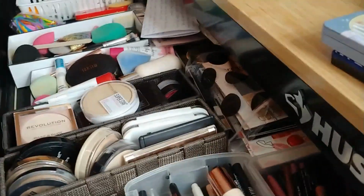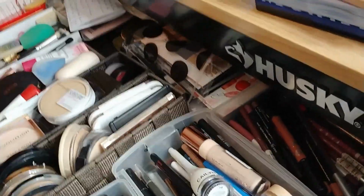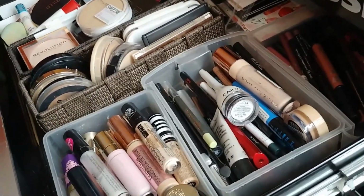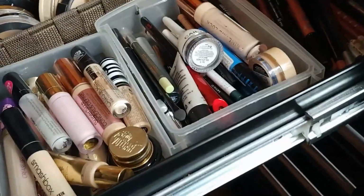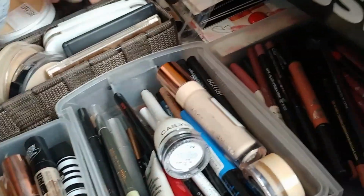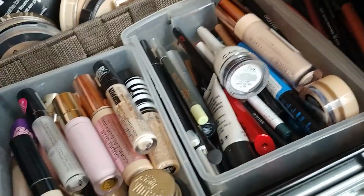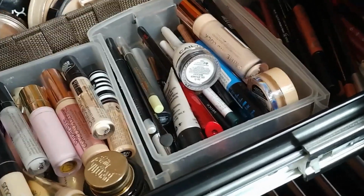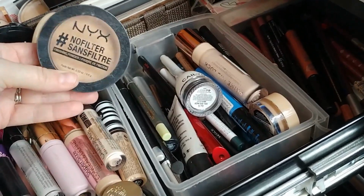Okay, so moving on to this drawer, which is a little bit messy, but it's organized in its own way. I'm going to be picking a finishing powder, an eye primer, and a couple of concealers from this drawer. So let's start with a finishing powder. I don't have too many of them, but you know what? I'm going to use this NYX No Filter finishing powder.